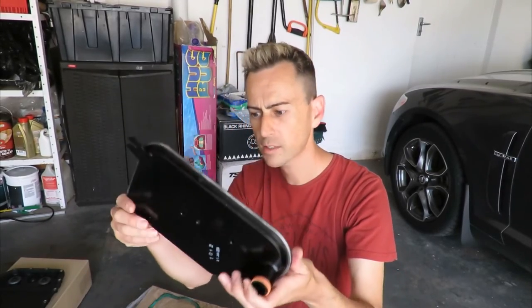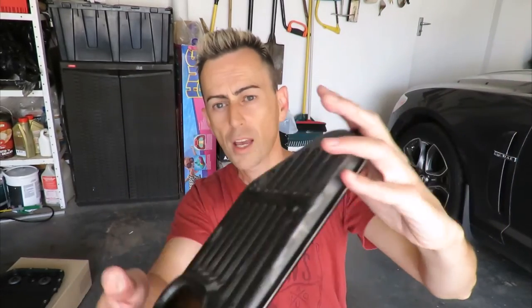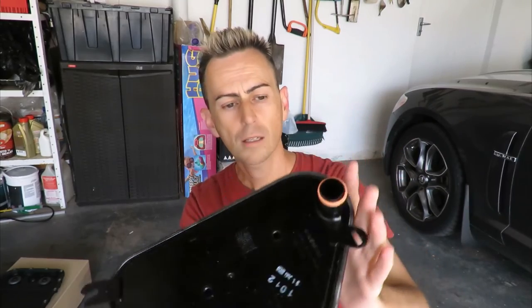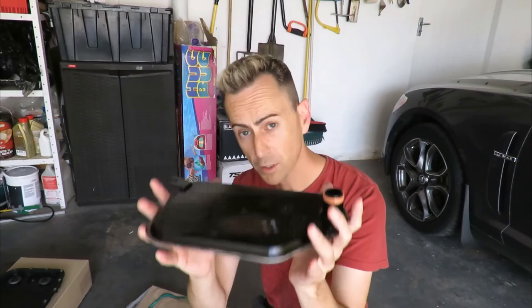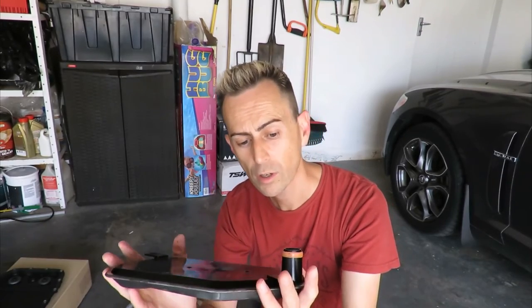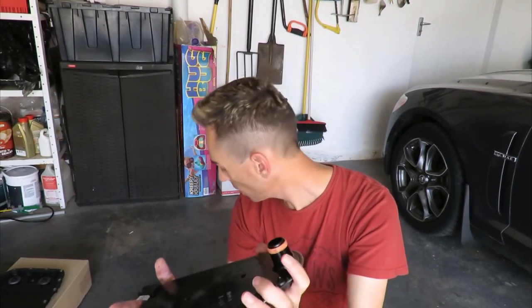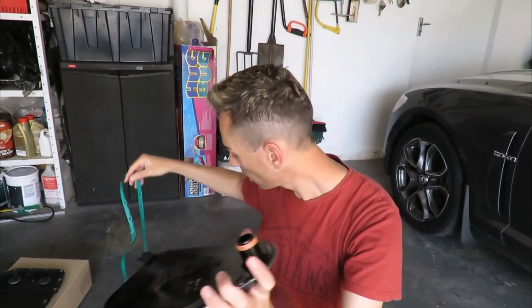I asked them for the old parts back, and I want to show you guys. This is what the filter looks like. You can see there it has a little O-ring as well. I bought a new filter and supplied it to them so they didn't have to wait, because they wouldn't have had stock of this part. I ordered it from the factory ahead of time, as well as the gasket. This is the oil pan gasket that needs to be replaced when they take the oil pan off in order to get this out.